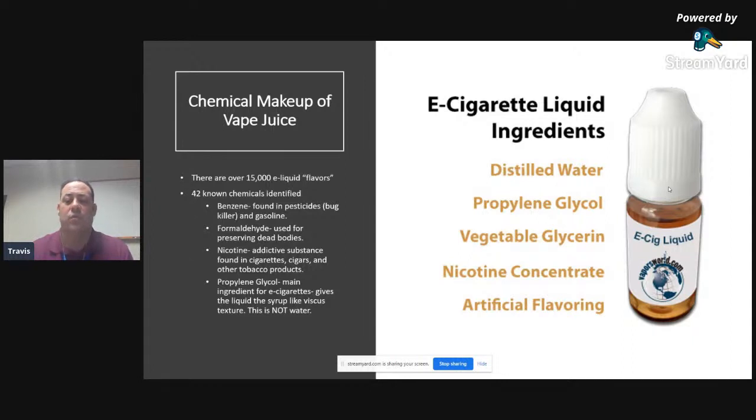Nicotine concentrate, of course, we all have heard how bad nicotine is over the years, but most people don't realize how deadly it is. It's a very lethal, on top of addictive substance, and it takes about 25 milliliters of an injection to kill someone. For average adult kids, it's between 8 and 12. So nicotine concentrate is very lethal, which most people don't realize how bad it is.